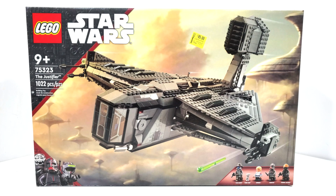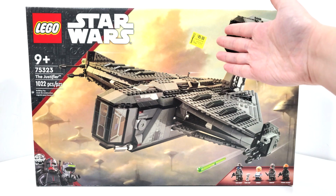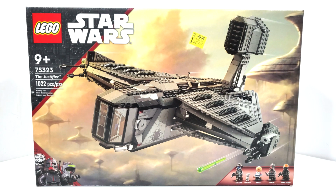So happy that I held off on this set. I know that it was like $100 at one point on Walmart.com. Really happy I didn't buy it then because this is definitely a better deal and probably how much this set really should have costed considering what you get.